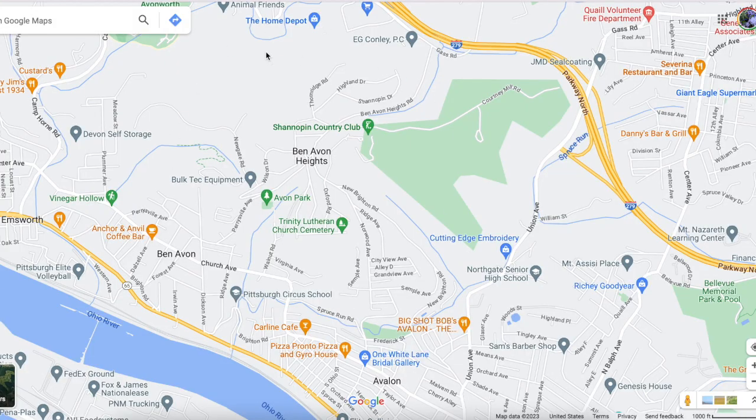And also, Ben Avon Heights is also home to the Shanapin Country Club, as you can see here, which is another nice wedding venue.